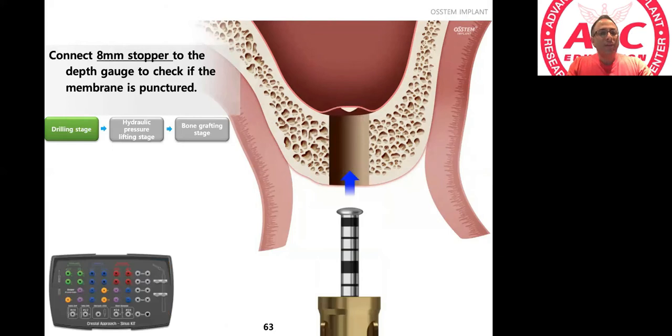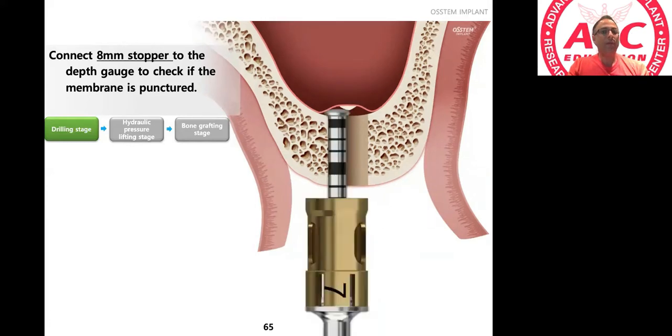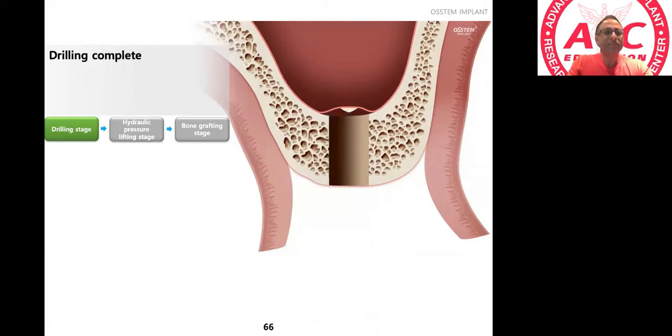So now we went to 7, and now we put an 8mm stopper on our depth probe to check whether we're through again. And now we can feel a little ledge. You'll feel that little drop. And so now the drilling is complete.